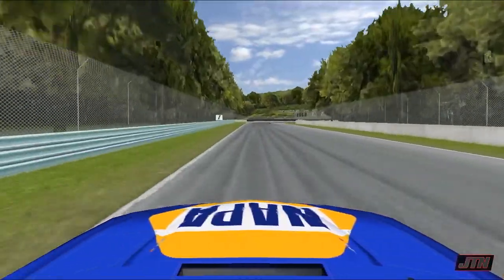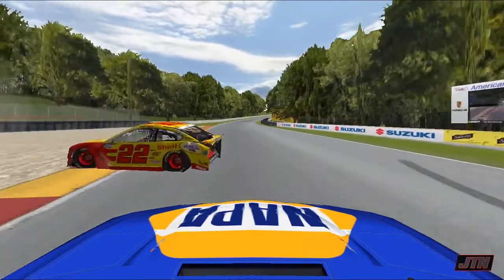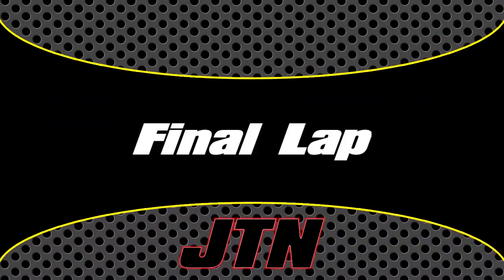We're going to get an onboard, the Napa onboard with Randall Coleman. He comes through this corner, sees them spinning out, gets really aggressive, tries to avoid the 22, but makes contact, heavy damage to the front end of that 9 machine. But he makes it to the end of the race, and then you see your final lap.